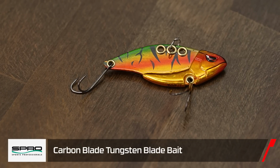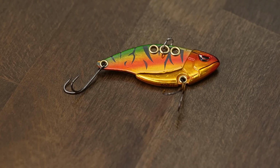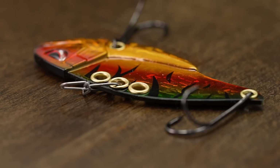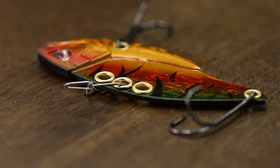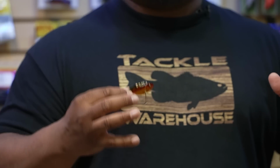Next, by Spro, we got the Tungsten Carbon Blade. So all around the head, that's tungsten. That's gonna definitely aid in your castability. If you hit certain objects, rocks, wood, or whatever, it's definitely gonna deflect that and telegraph that through your rod. So the feel on this thing, the vibration is gonna kick out. This time of year, a lot of you guys fish that colder water where your fish are all schooled up.